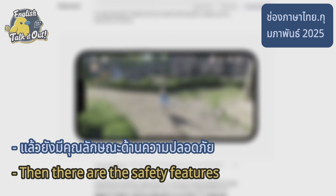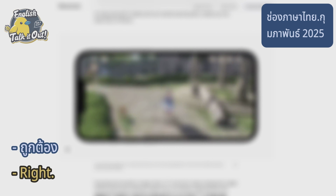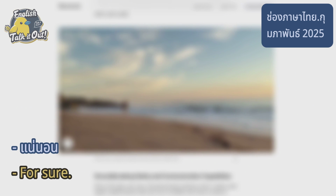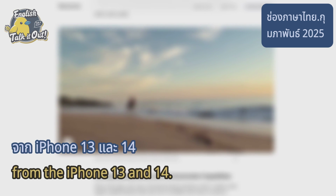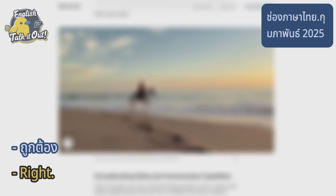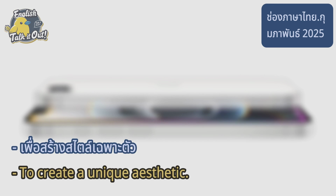Then there are the safety features that are thankfully becoming standard across iPhones, like emergency SOS and crash detection. It's good that they're including those on all the models. For sure. The 16 also carries over photographic styles from the iPhone 13 and 14, which give you more control over the look and feel of your photos. Right. You can choose from different preset styles or even customize your own to create a unique aesthetic.